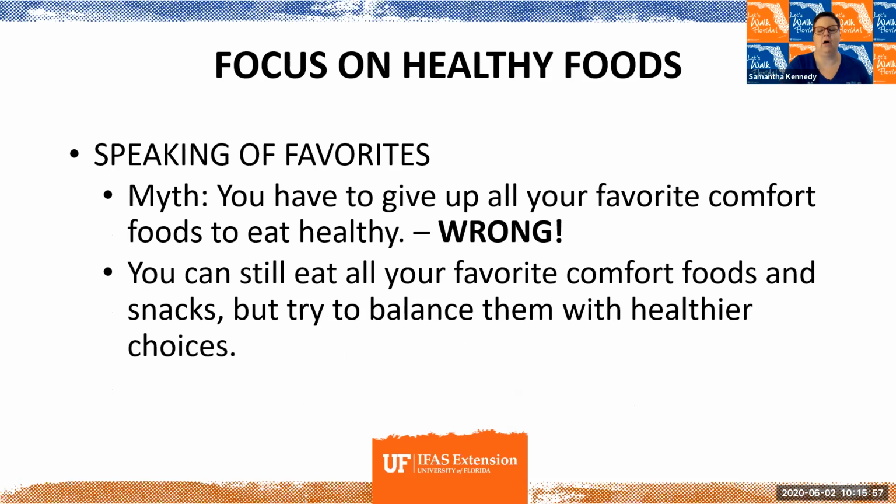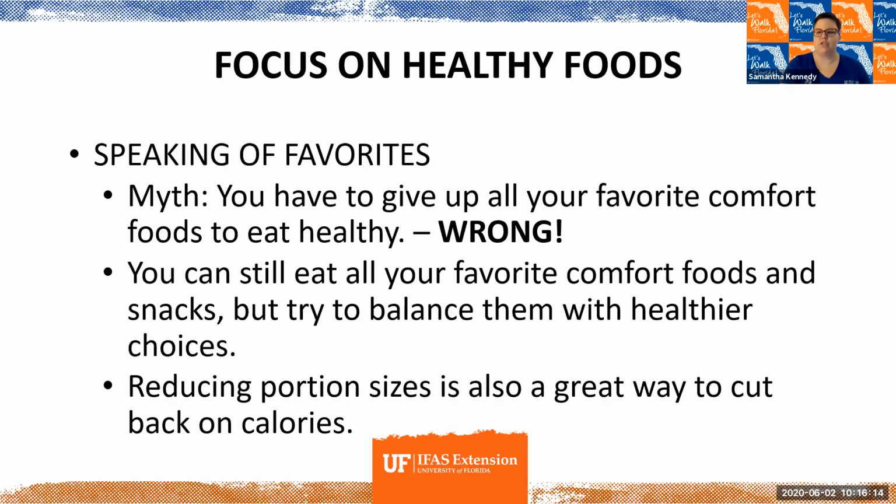You can still eat all of your favorite comfort foods and snacks in a healthy diet, but you just need to balance them with healthier choices. So reading the label, as Marie taught you last week, is a great way to make healthier choices. Also, just reducing your portion size is a great way to cut back on calories.